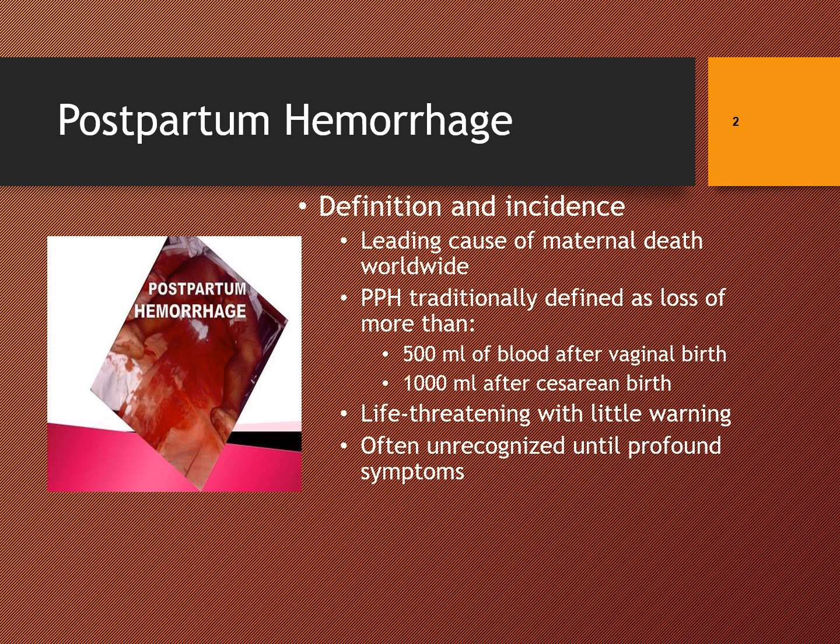However, AWHONN and ACOG, which are the defining leading bodies of obstetrical nursing, now define any blood loss greater than 500 as more than it should be. It is a life-threatening condition with very little warning, and most people don't recognize it until profound symptoms have occurred.